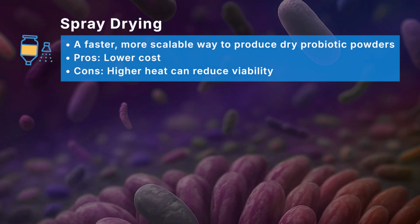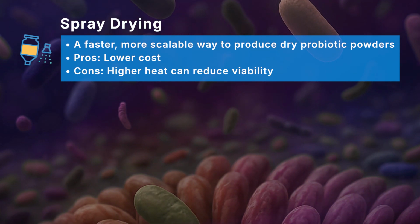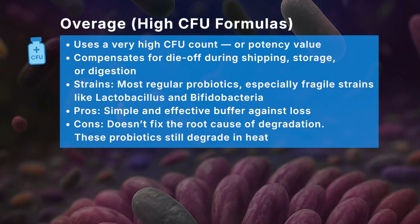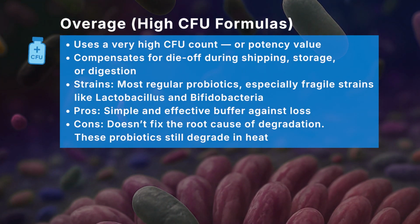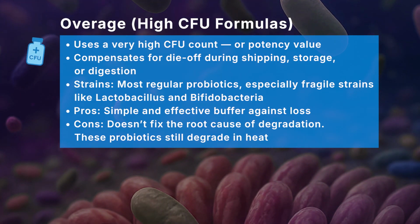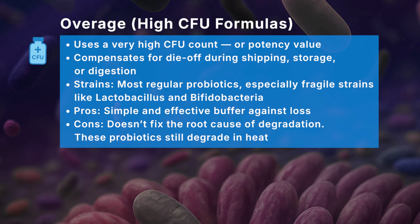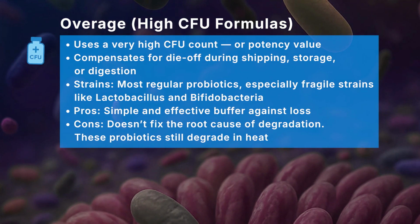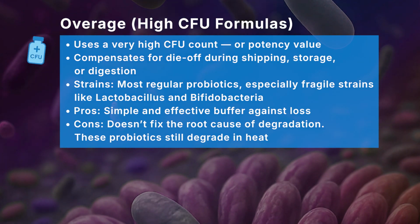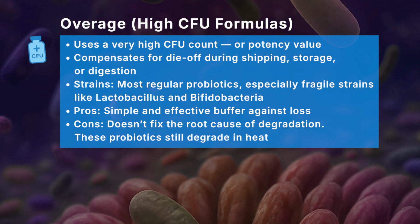Spray drying is another type of probiotic manufacturing. It has a lower cost, but again, higher heat will still reduce the viability of that probiotic. Another common manufacturing tactic is to use a very high CFU count, or a high potency value, so that even if some of the probiotics die during storage or shipping or digestion, enough will hopefully still survive to reach your gut and do their job. This is used with most regular probiotics like the lactobacillus and bifidobacteria. However, that will still not fix the root cause, and these probiotics will still degrade in the heat.